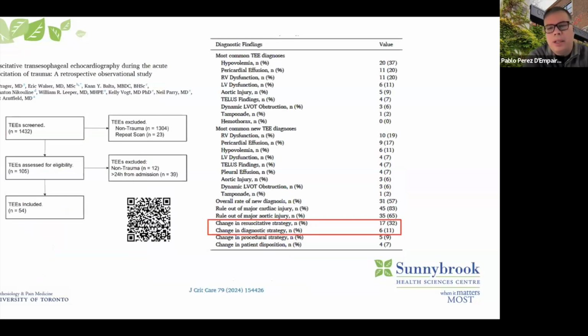And this same group in London looked even specifically at the population of trauma patients, which are similar to, for example, St. Mike's and Sunnybrook, which are the two large trauma centers here in the Toronto area, where we look at a lot of these critically injured patients. And looking again at only this specific population, they also showed that in about 2/3 of the patients, there was a change in the management, and there were new diagnoses and new strategies used for the resuscitation or the ongoing management of the patients.